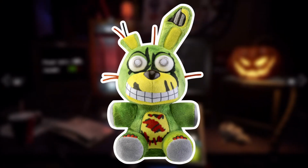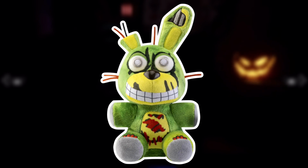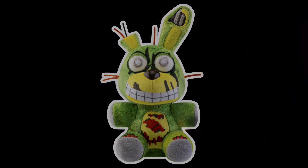The thing is though, this doesn't look like a tie-dye Springtrap plush at all. It's using just green colors, and it seems to be a remake of the original Springtrap plush. And also, you can't see his tag there, so we can't really confirm if it is a tie-dye Springtrap. It most probably is, but what if it's just a Springtrap remake? And I'm gonna leave you to think about that question.